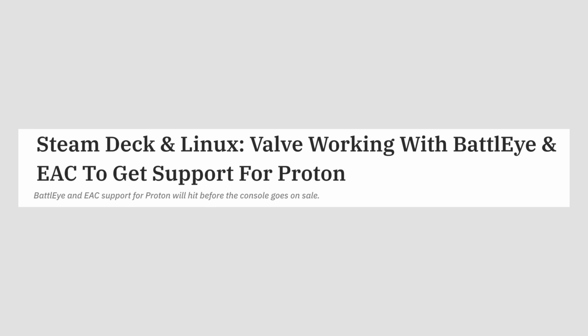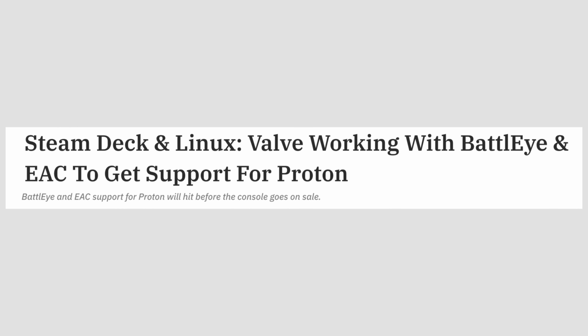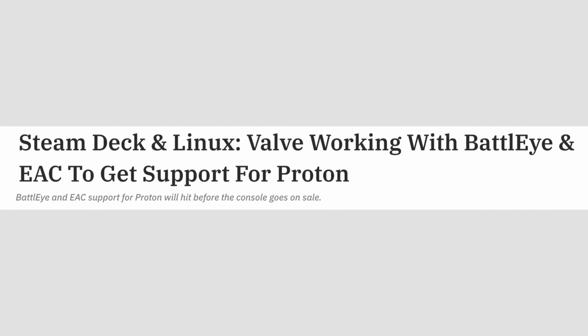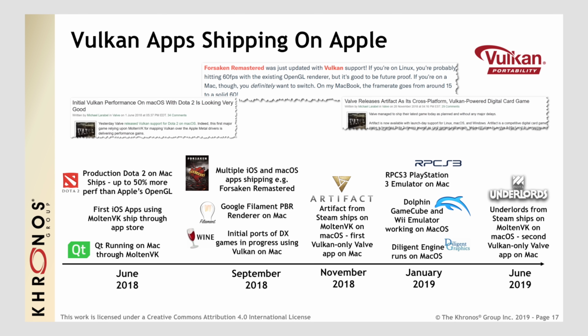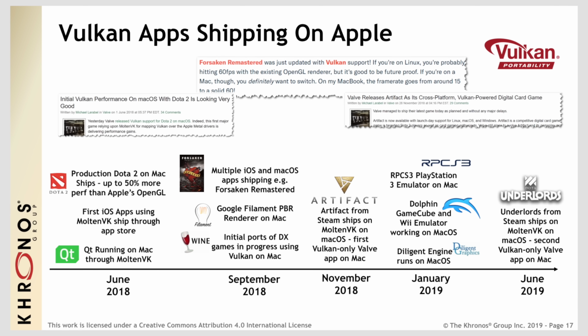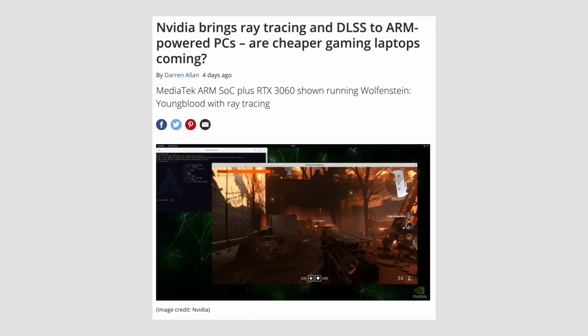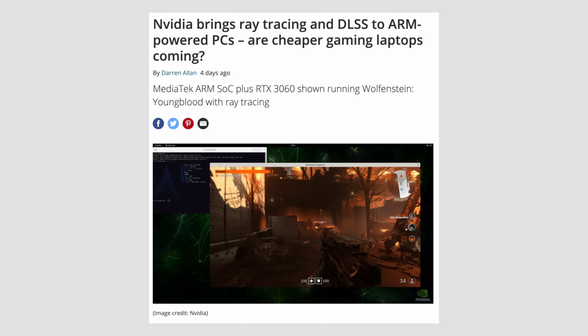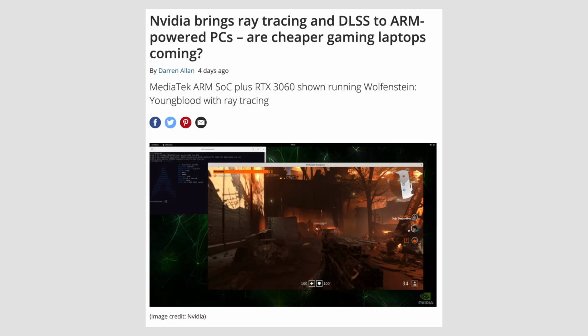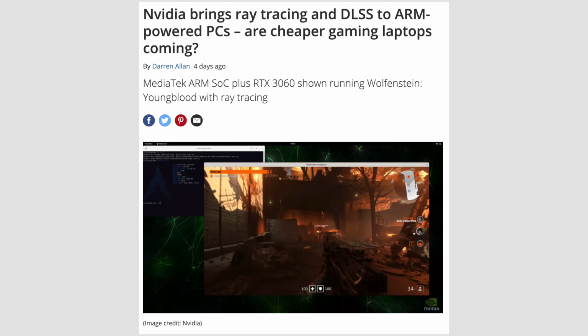This is amazing news because prior to this, nobody was able to get these anti-cheat systems to change their ways, so supporting Proton is going to be a huge deal. And since Proton works very similarly to MoltenVK for macOS, Apple's ARM-based Macs should finally get anti-cheat support as well. And the simple fact that Nvidia is coming out with their own ARM-based gaming laptop means that those anti-cheat systems will be forced to support ARM no matter what.